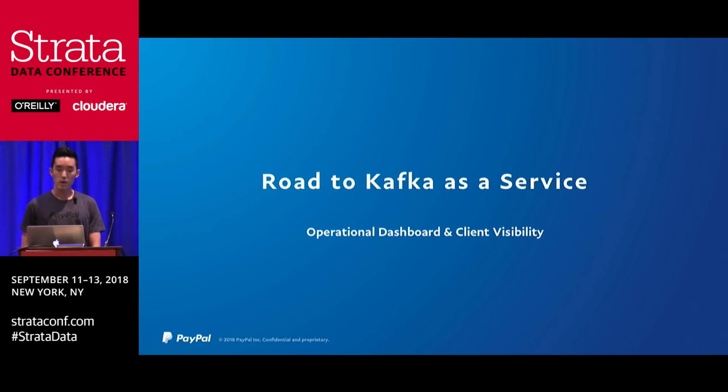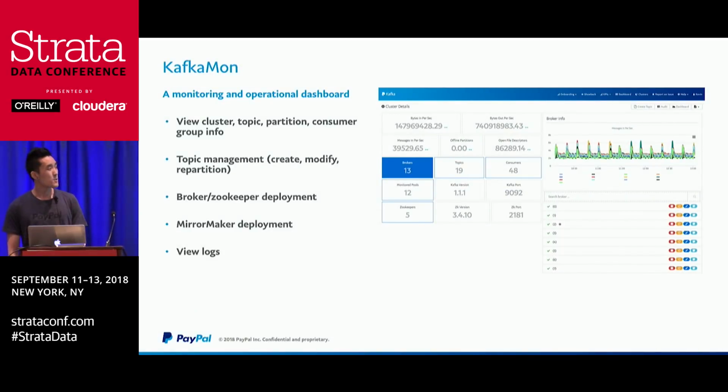Our first goal was to provide an operational dashboard and to improve client visibility. This led to our first important project started in 2015, Kafka Mon. So Kafka Mon is our monitoring and operational dashboard that enables both operators and clients to view and manage their Kafka components. A few notable features are the ability to view the status of any component, to create, modify, and repartition topics, to deploy and manage brokers, zookeepers, and mirror makers, and to view the logs of any of these Kafka components. So all of these functionalities are available through a user interface, so people don't have to SSH into a host or run custom shell scripts just to do things anymore.